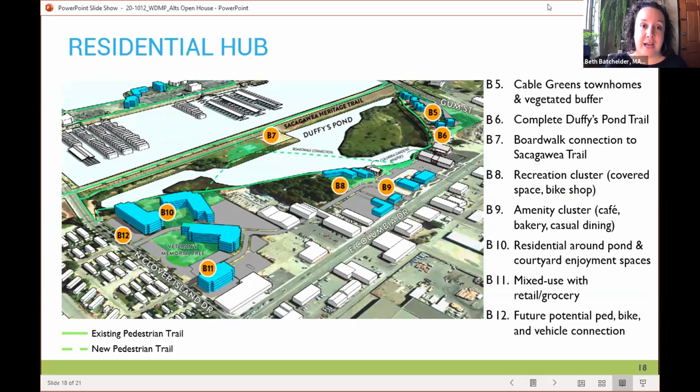Around Columbia Drive, we have some townhomes over on B5 that has that beautiful vegetated buffer. Still completed trail work around Duffy's Pond that connects with that boardwalk connection over Duffy's Pond to Sacagawea Heritage Trail. And then where the Columbia Gardens Winery Village is right now, we're going to augment that with some more amenities and areas for folks to be able to enjoy recreation, cafes, bakeries, and whatnot. And then B10, B11 over near the Willows, that's going to be a whole new residential community with courtyard space and a pond for folks to really enjoy this area with a mixed use development with grocery space at the bottom. And then of course that added pedestrian, bike, and vehicle connection.